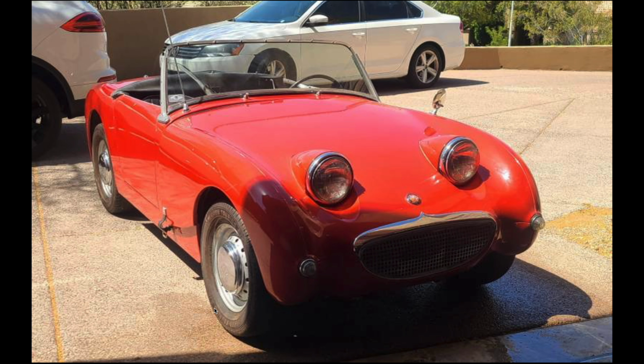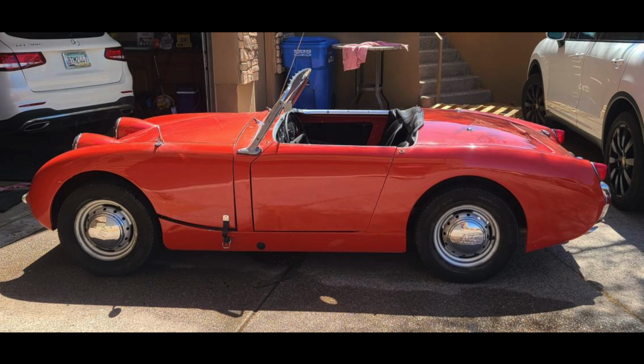Next, we've got a 1959 Austin Healey, and this one here is listed for $12,900, and it is a Bugeye Sprite. These are definitely quirky, cool, fun little cars. I remember a guy in high school had one of these that he would cruise around in. It just always looked like so much fun.